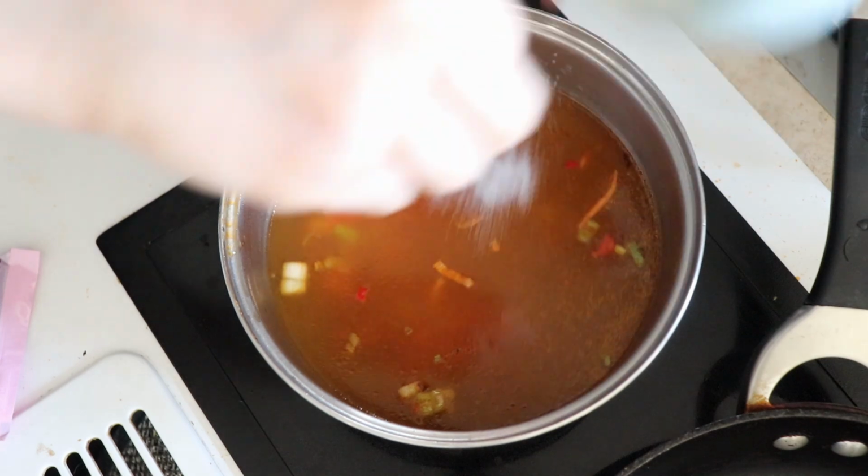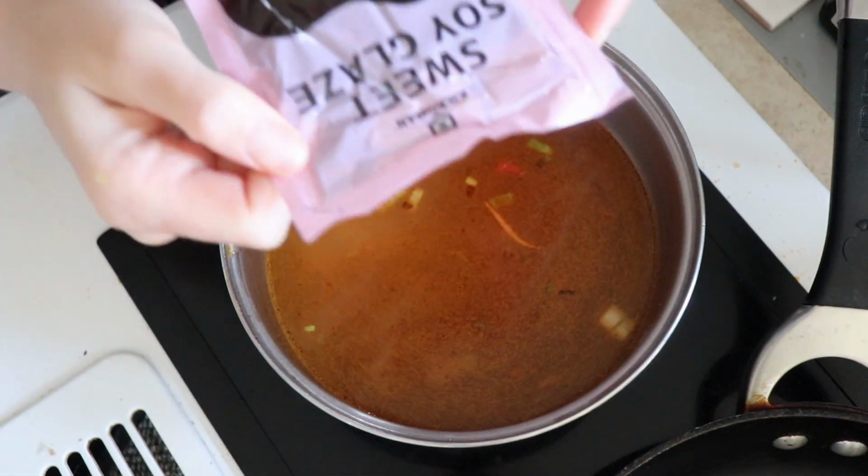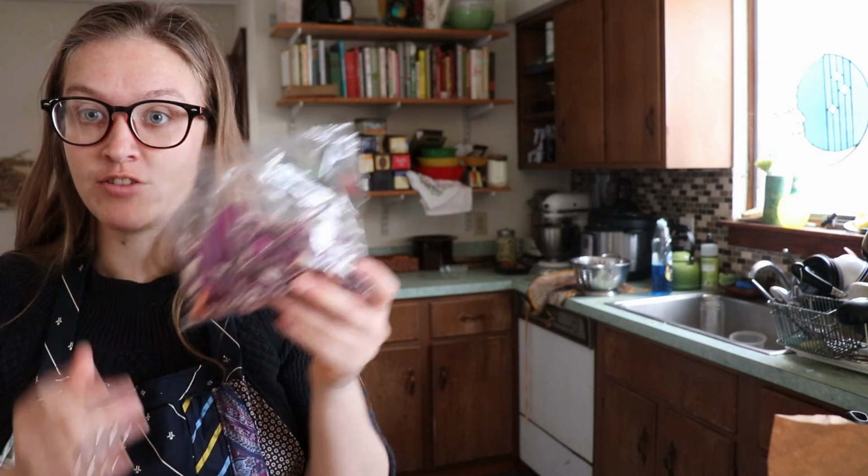We're gonna add some salt. And I'm gonna add a little bit of this sweet soy glaze. While we bring our broth to a simmer, I thought I would make a kind of slaw featuring our purple cabbage. And to it, I'm going to add the green parts of the other 2 scallions. We're also gonna take half this red bell pepper and cut it into very fine half moons and add that to the bowl as well.